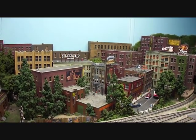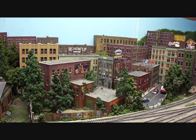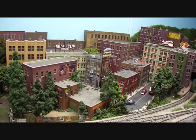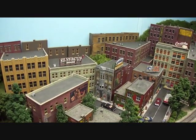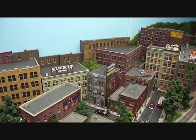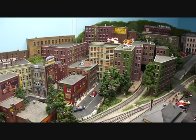If I had put my roads parallel to the main line, my perpendicular roads would then go right to the backdrop, and I'd have to paint that forced perspective. And I'm not the best painter in the world, so I figured I'd trick the eye by angling my streets instead. It looks terrific. I also see that there's a lot of greenery.